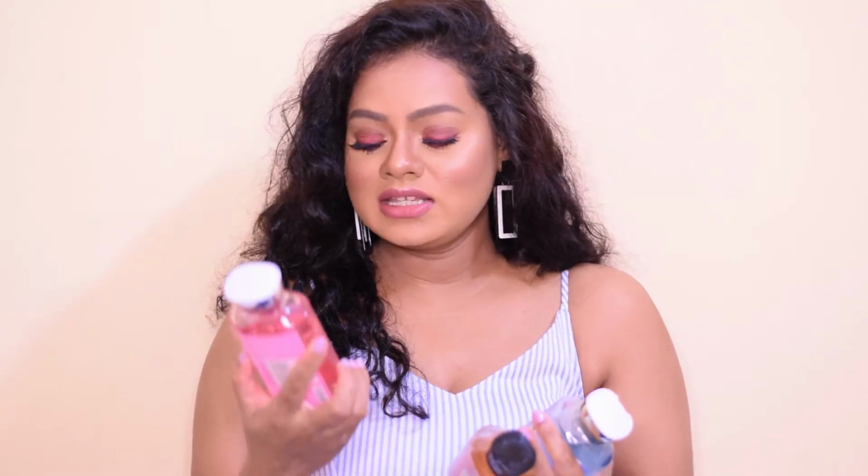The second one is the Sweet Pea shower gel. The fragrance is not that strong. It has got quite a mild fragrance. And the third one is Beautiful Day shower gel. Now this smells like aqua and this smells so fresh, and I've used this up quite a bit because I love this shower gel.